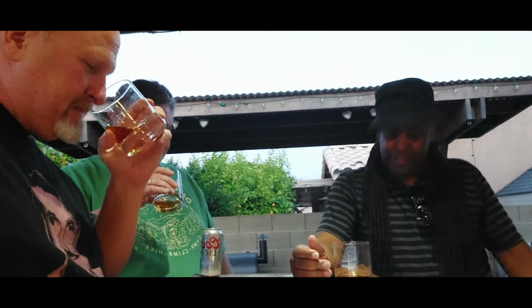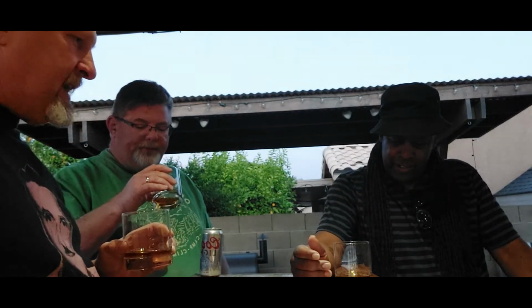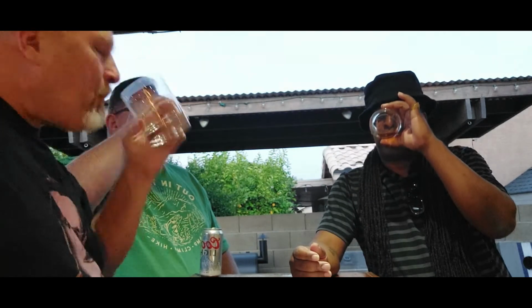But actually, it's surprising. It's smooth across the tongue. It's the nose that gets you, the nose and the throat. They get you right in the back of the throat. I always consider premium liquors, especially the darker ones, something to hold for a cigar. Would you see this as a cigar sitting bourbon? I think it needs a little more body for a cigar sitting bourbon. It's smooth, but it's got that burn.